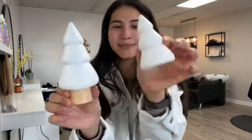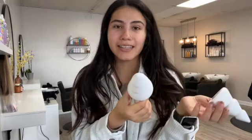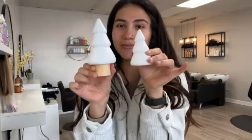And then I got some trees. This one was $1 and this one was $3. I have some that I bought last year, but I already put those out. So these are gonna go with it.